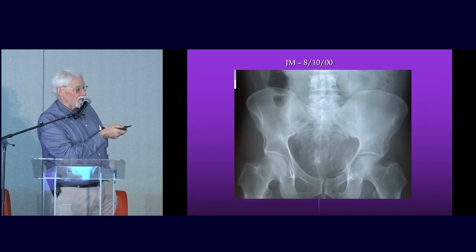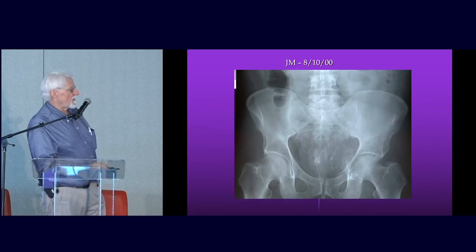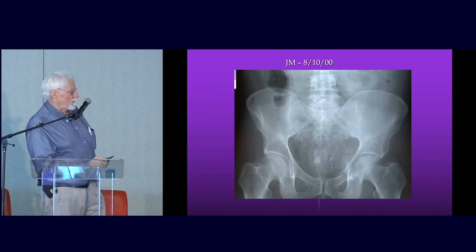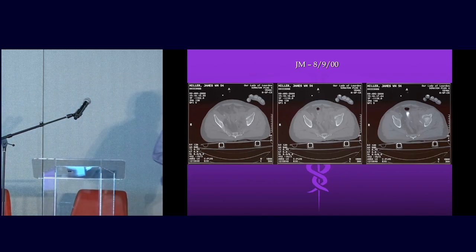So this is the gentleman that I told you about. And it might be hard to see because you're like, is it even broken? But here's your ilioischial line here. And what you can see is that the entire dome is impacted there. And I know you don't believe me from that one, but. Shrek doesn't. Is this a little better? Yeah, hopefully you guys can see this. So this whole piece is impacted.